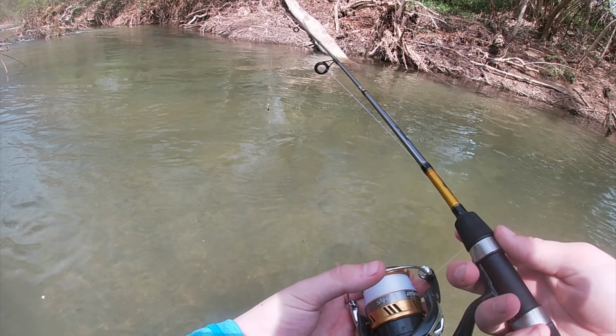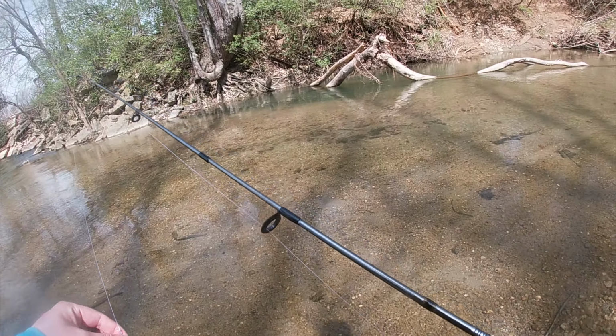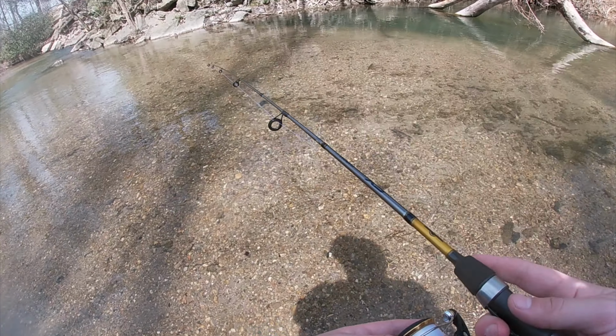All right, guys, this is one of our main stops here. This is the second major stop. That right there, that hole, should contain some monsters. Whether they're trout or creek chub, there's only one way to find out right now, and that's to get a line in there. So we'll kind of sneak up onto them here.